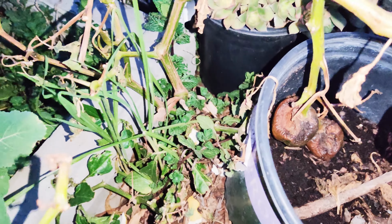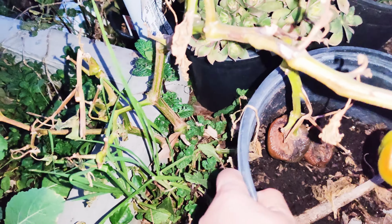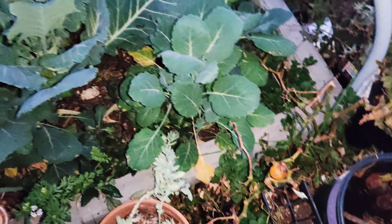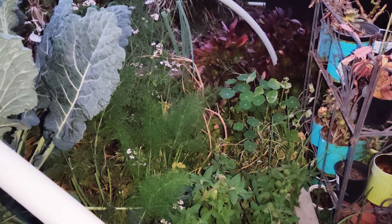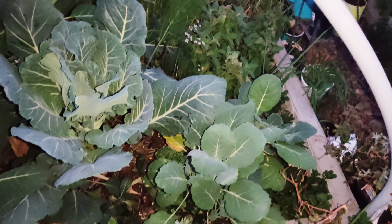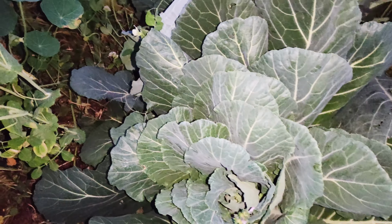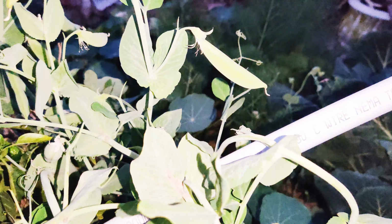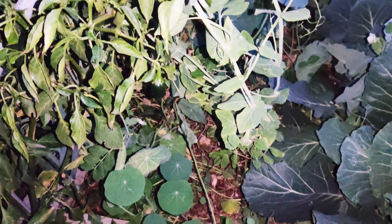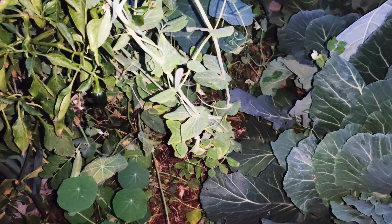Try to keep these plants a little warmer, tucked in a little more, and hope that they survive just a little longer until it warms up again. All my cold hardy plants are doing fantastic. More anise, nasturtium, brassicas. These are collard greens. Some snap peas, snow peas, that my daughter loves. I gotta get out here and get them picked for her because she loves them.